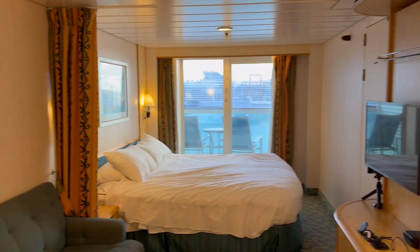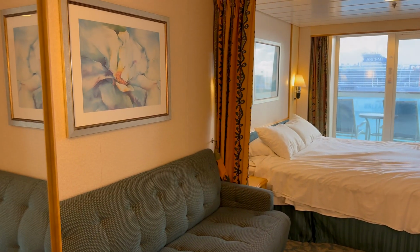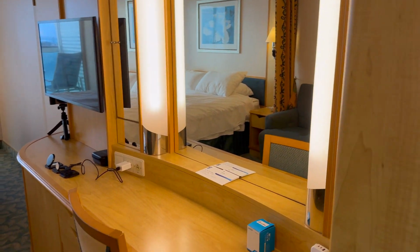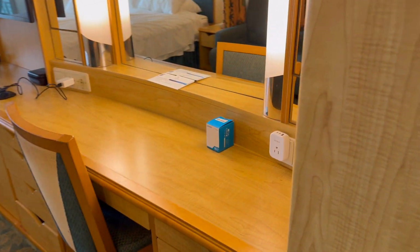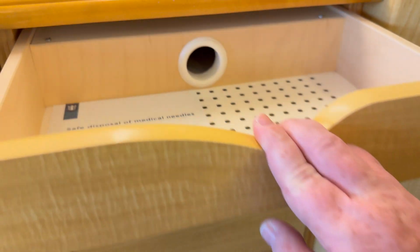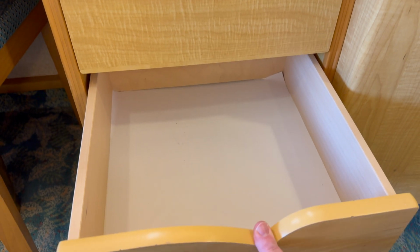All right, so now we're coming into the main part of the room here. You're gonna see a lot of mirrors and stuff. So we've got the vanity set up here. Some good storage up in there to put your clothes, your belongings, all of that.